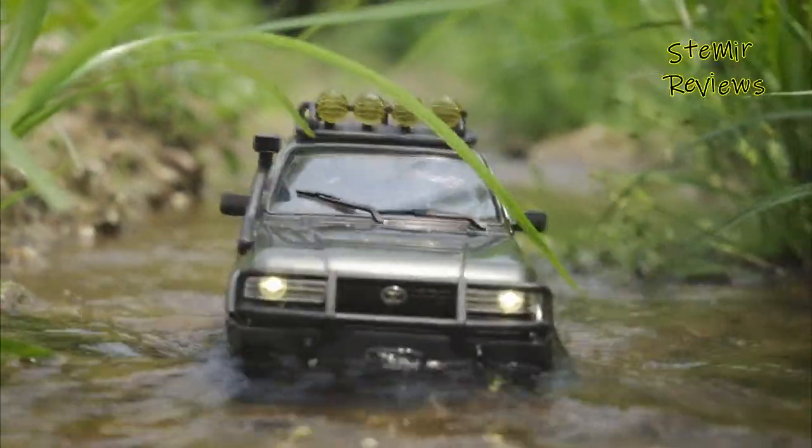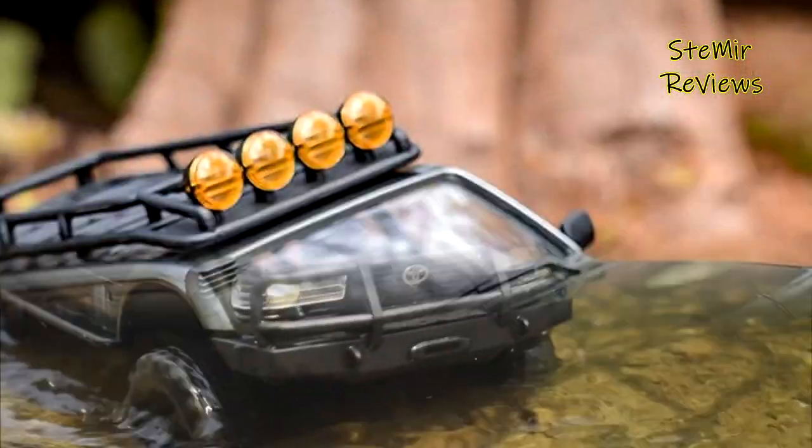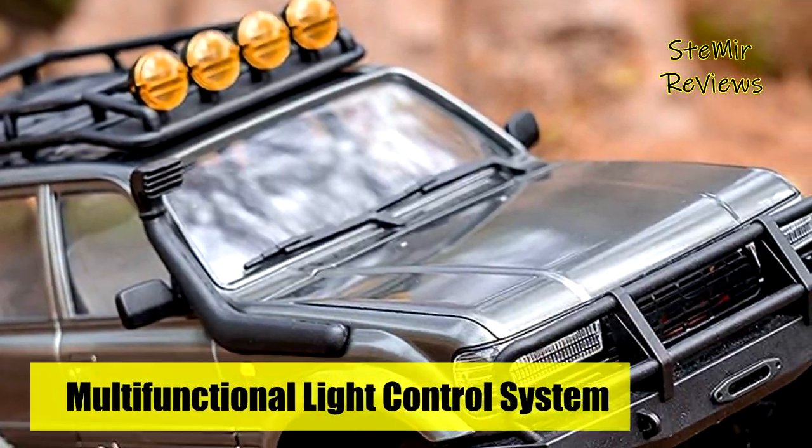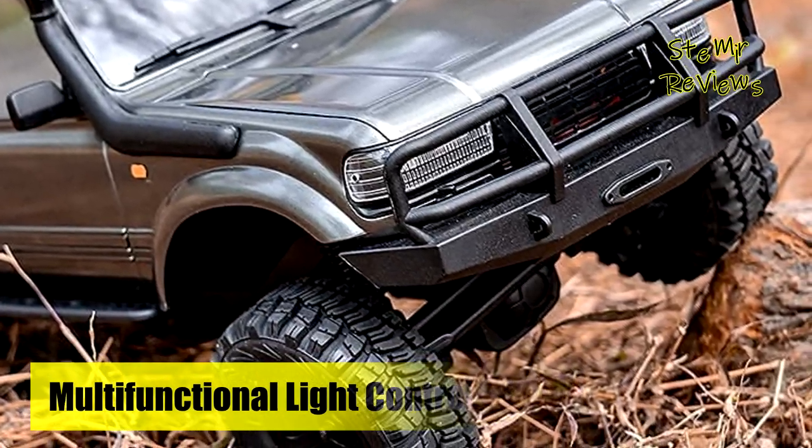It is equipped with a 7.4V 380 mAh rechargeable battery and an 8.4V USB charger. You can enjoy 30 minutes of driving pleasure, depending on the operation.